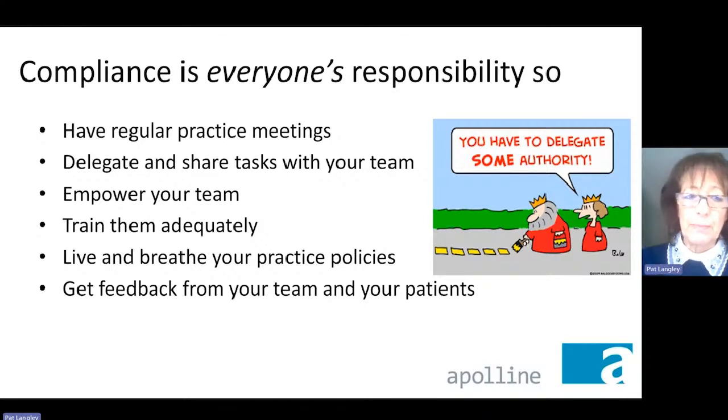We'll have regular practice meetings. Delegate and share tasks with your team. There is too much for one person to do, so the same person shouldn't be doing everything. Think very carefully about whether you've delegated tasks to the right people. Who is the right person to be the safeguarding lead? Who is the right person to be the infection control lead? Who is the right person to be the radiation protection lead? And then share the tasks out amongst your team.